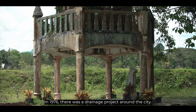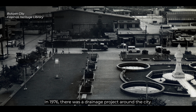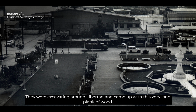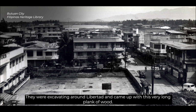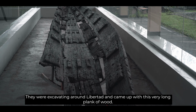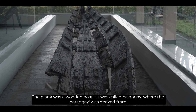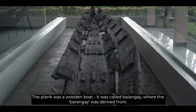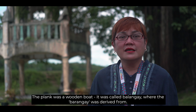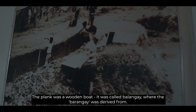In 1976, there was a drainage project around the city. They were excavating around Libertad and came up with this very long plank of wood. The plank was a wooden boat. It was called balangay, where the barangay was derived from.